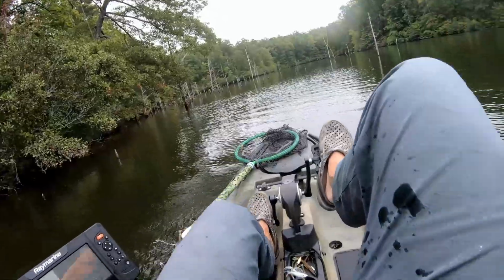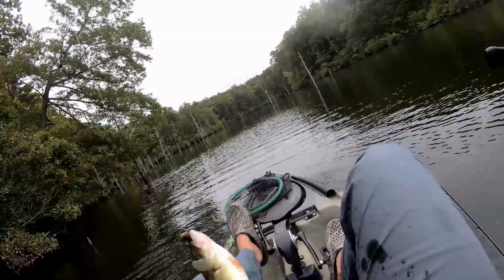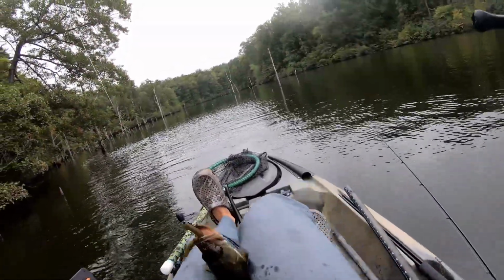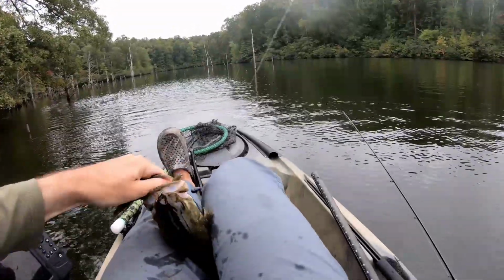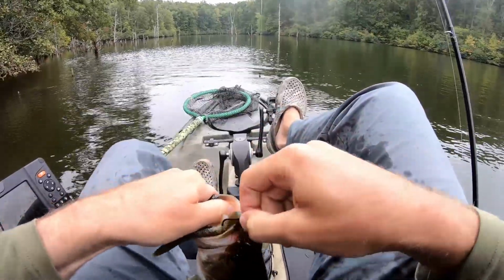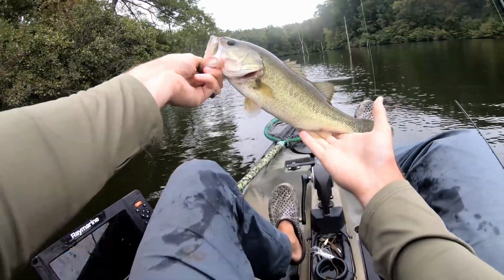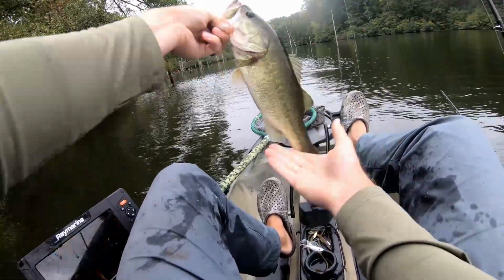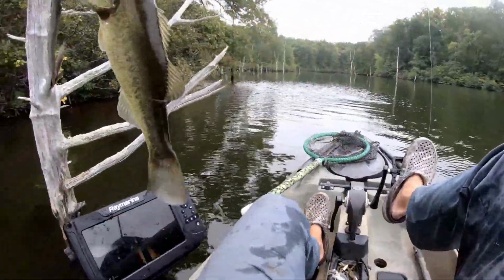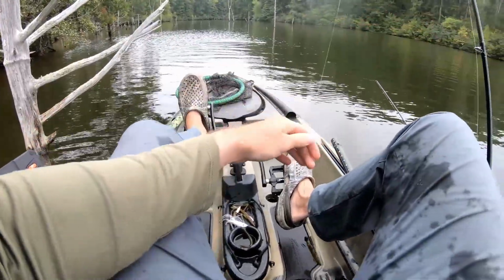Oh. Nice. Biggest one of the day. Biggest one of the day. Okay. Right there on that main lake point. Little chunkarooski. I'd say he's about 1.4, pound and a half. Right under the boat too.